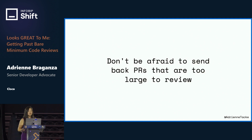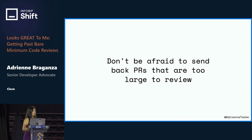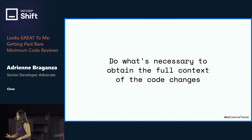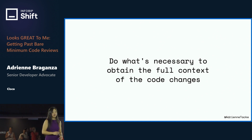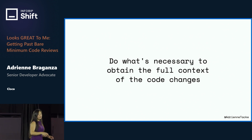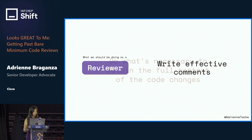And don't be afraid to send PRs back that are too large to review. That is very valid for you to send it back and ask the author, hey, you need to go back to your responsibilities and the contract that we're following for our code review. You need to make sure this is manageable for me and for you. Do what's necessary to obtain the full context of the code changes. If you need to have an offline discussion with the author, have that offline discussion. Don't just put it to the side or just approve it and think, oh, it's probably good. Get the full context that you need so that you can give a proper review.